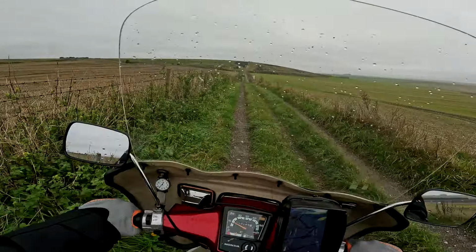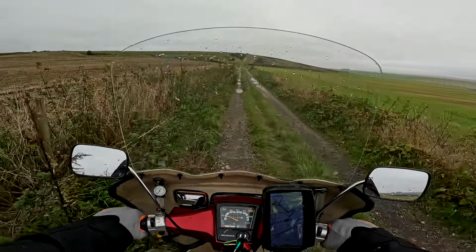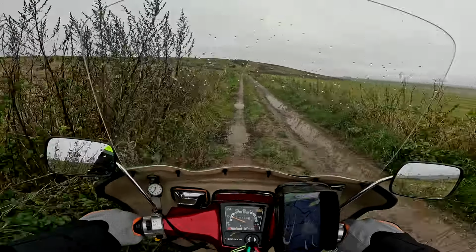Right, got a track junction just at the base of the hill. We're going to be turning left. Hope it's not bloody boggy, slippy, chalky grease.